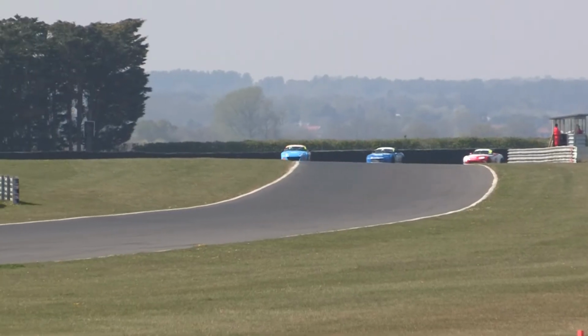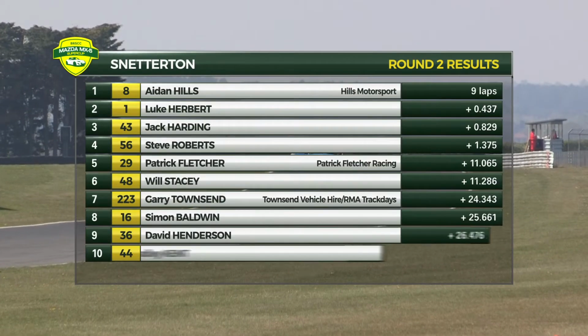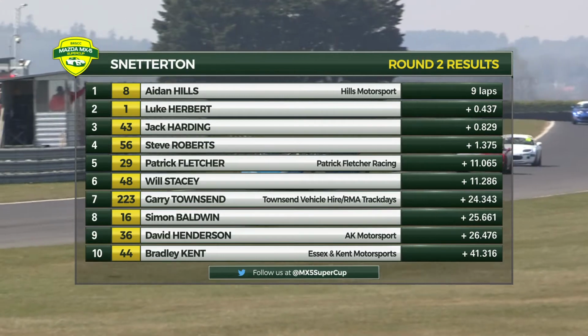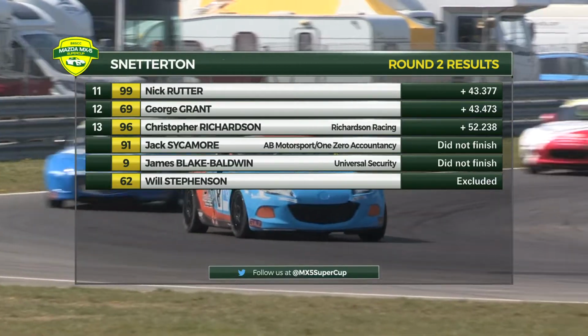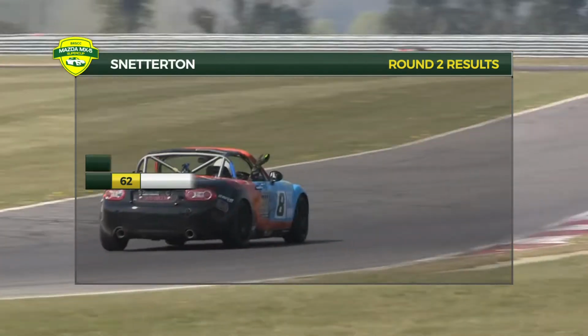So it will be a Rob Boston Racing 1-2, but it will be Aidan Hills who takes his first victory of the season. Luke Herbert is second, Jack Harding is third, Steve Roberts comes home in fourth position, Patrick Fletcher another top 5, with Will Stacey, Gary Townsend, Simon Baldwin, David Henderson and Bradley Kent rounding out the top 10. Nick Rutter is 11th, George Grant 12th and Christopher Richardson 13th. Jack Sycamore and James Blake Baldwin crucially non-finish, whilst Will Stevenson was excluded from the result post-race.